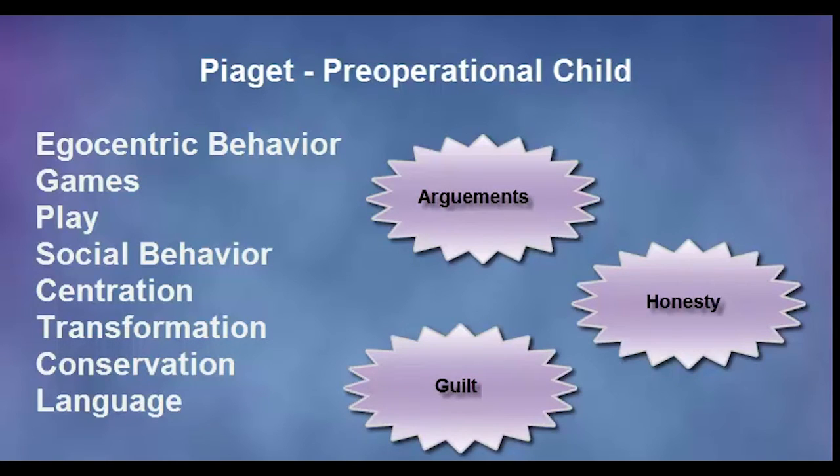Guilt. Guilt is nothing more than getting caught misbehaving, which is nothing more than disobedience to adult rules, seemingly not really wrong. However, the child does accept punishment as the expected just consequence of misbehavior. To the younger children, the fairest punishment is the most severe.